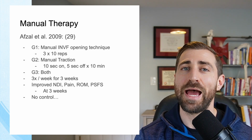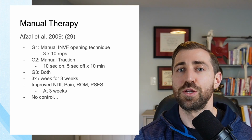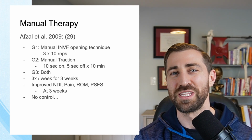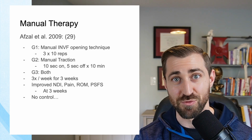And it seems like adding manual therapies to exercise is even better than just doing exercise alone, which is probably going to be better than doing nothing. But I would have loved to see some control groups in these studies to see if doing nothing or a sham actually improved things more so or less so, or it was the same exact result.